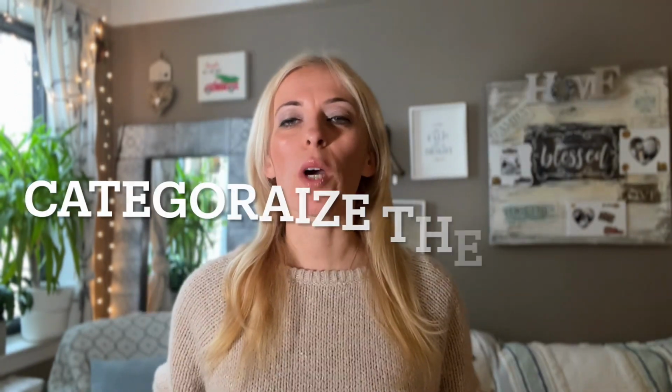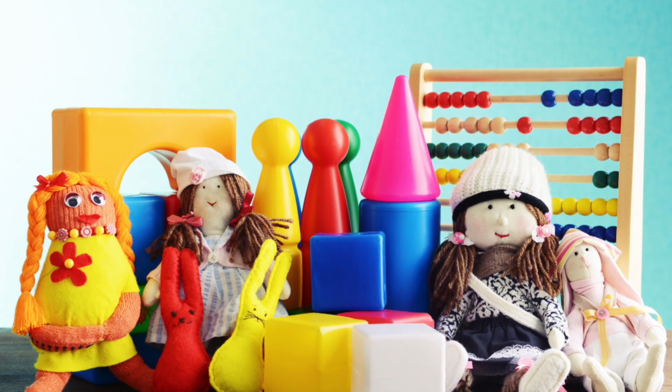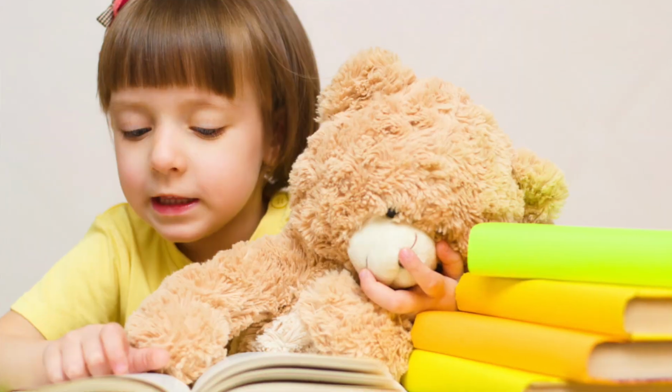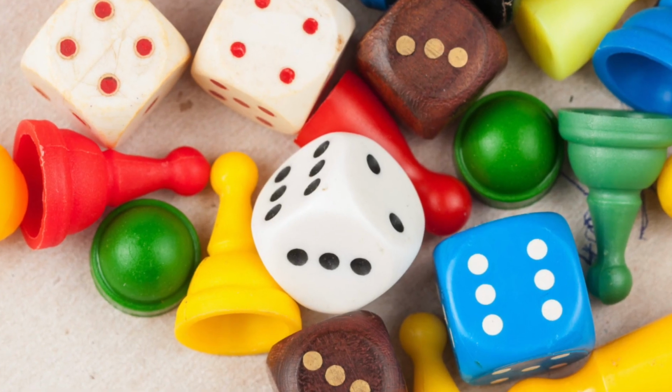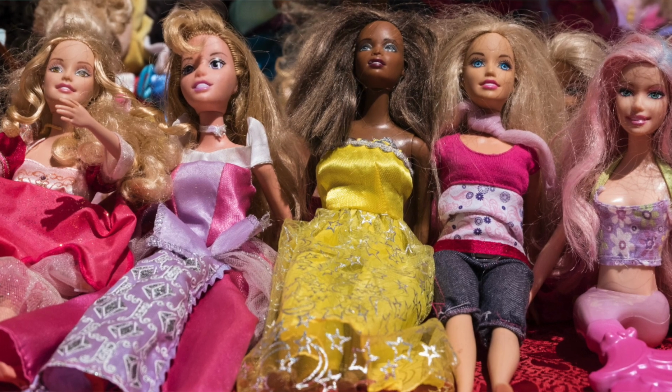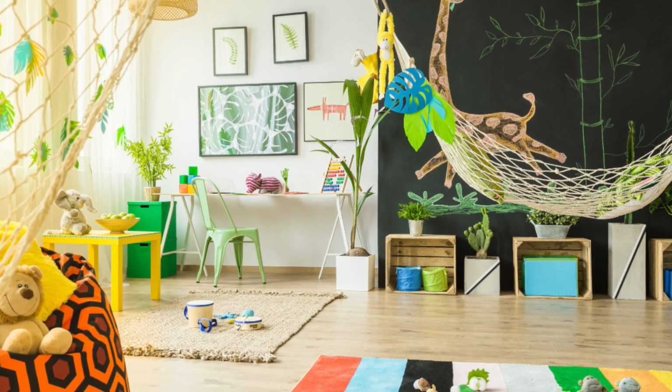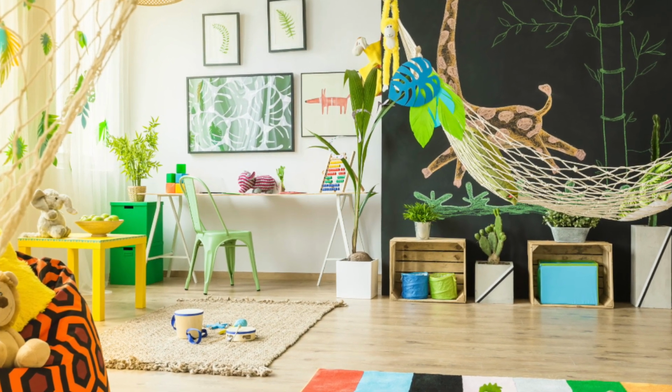Once you have a clear idea of what's not working, you can begin to create a plan of action. The first thing that you want to do is categorize the items, and this might take a while. This means dividing everything into different groups, such as toys, clothing, books, games, and so on. For my daughter, for example, she has a ton of Barbies and LOL toys. You don't have to tackle all of this at once. You can start off with, let's say, focusing on your little one's stuffies. By doing this, you'll be able to see exactly what you have, and it'll make the decluttering process much easier.